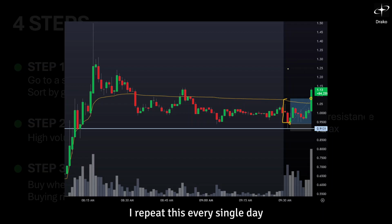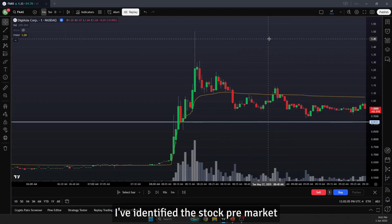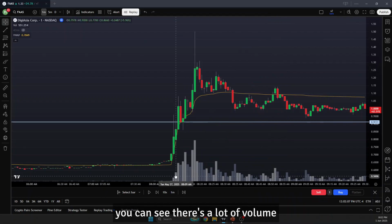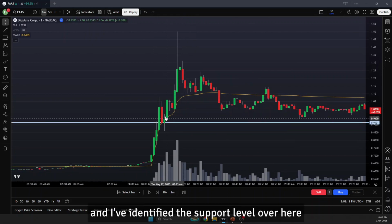I repeat this every single day. So now let's go through a real $8,000 trade example. So you can see the chart. Now I've identified the stock pre-market. You can see there's a lot of volume. It's small float, small market cap, all that good stuff. And I've identified the support level over here.